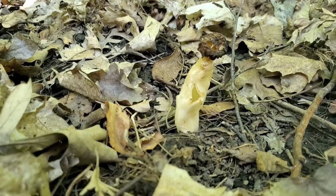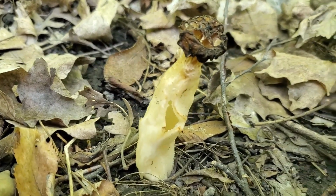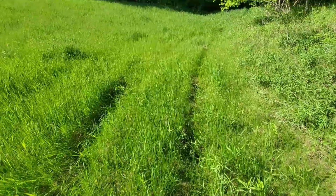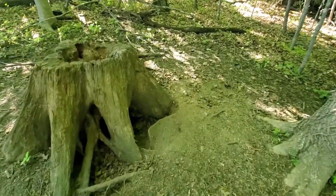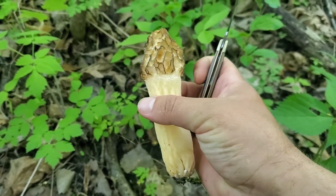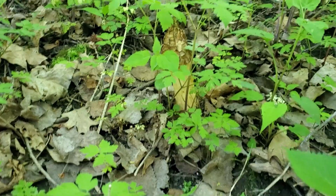So people call these the half-free morels. Almost all stem, just a cap on top. This one is past its prime, so I'm just going to leave it here. Pretty cool though. This thing's pretty big. Wow, look at that. Jeez, look at the size of this one.